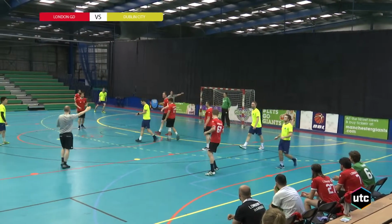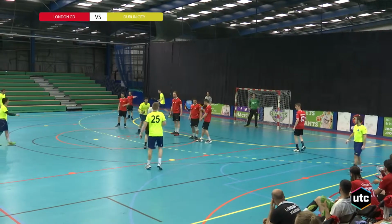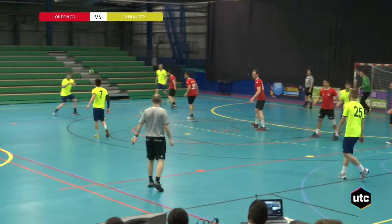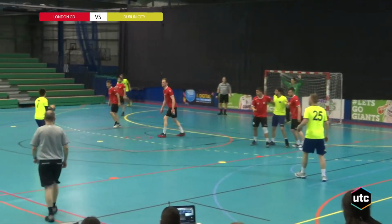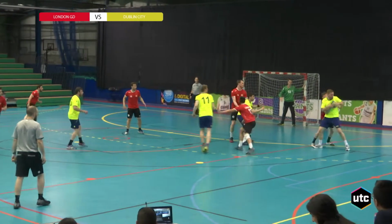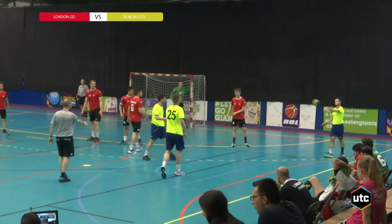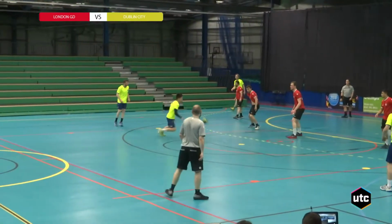Oh, shot in behind the back by Carlos Soria. Hasn't had much joy in on the line for Dublin City so far today. It's his first real shot in anger. Zagier, he switches with the line. Kramer tries to find the line, but the pass is not a good one. He claims it somehow again, and that's good defending by London GD. Kramer tried to force that one in, got a bit lucky to receive the ball again.